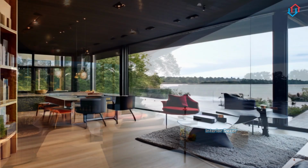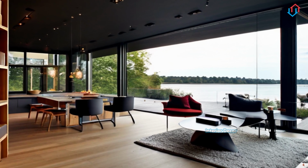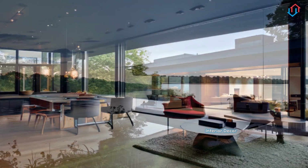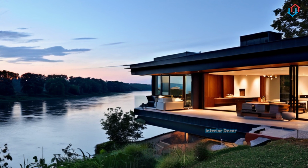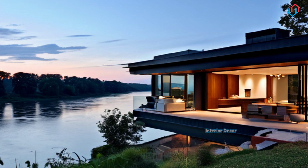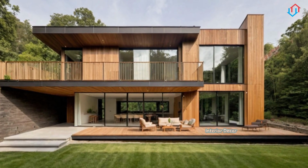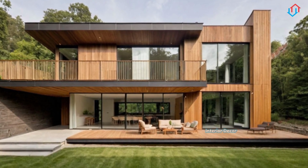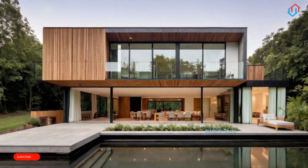Ultimately, a riverside house is more than just a place to live. It's a sanctuary that offers a deep connection to nature and a respite from the hustle and bustle of everyday life. It's a space where you can unwind, recharge, and enjoy the simple pleasures of being by the water. Whether you're watching the sunrise over the river, hosting a family barbecue on the deck, or simply enjoying a quiet moment with a cup of coffee, a riverside house provides endless moments of joy and serenity.